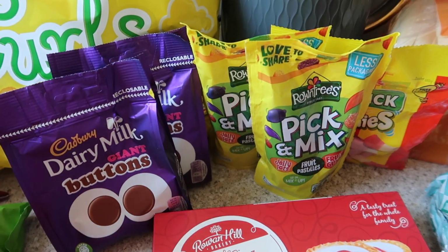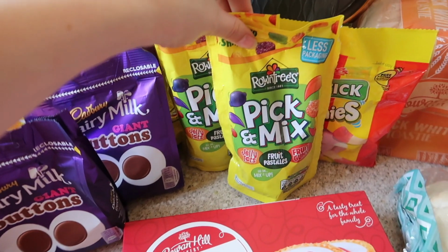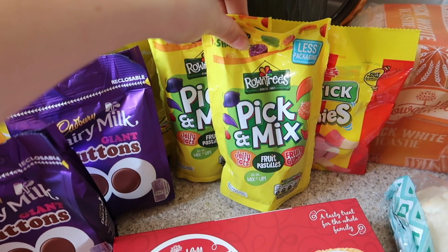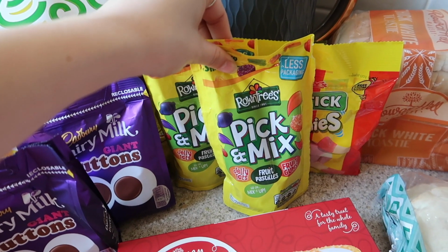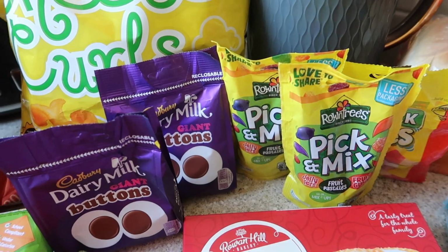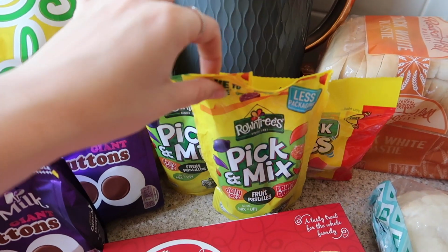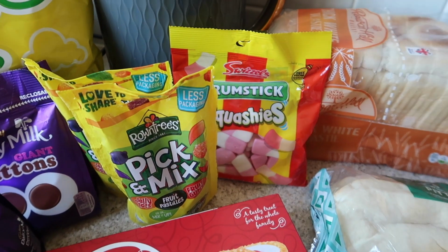Some sweeties. So I've got 2 packs of the giant Dairy Milk buttons. I've got 2 packs of the Pick a Mix Rowntree's selection. In here you've got jelly tots, fruit pastilles and fruit gums, and we're going to have a little bit of a film night, so I thought I might make a pick a mix, like make your own bowl out of all of these. And I've also got some of the drumstick squashies as well.